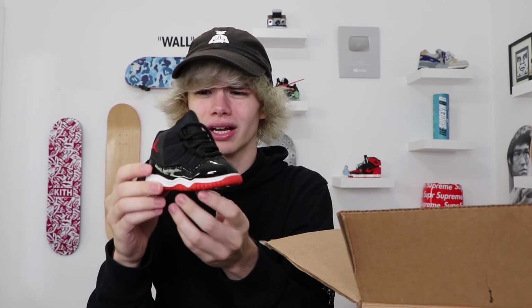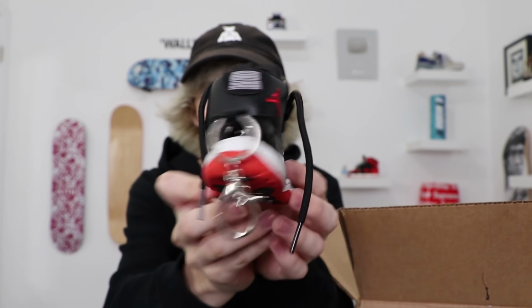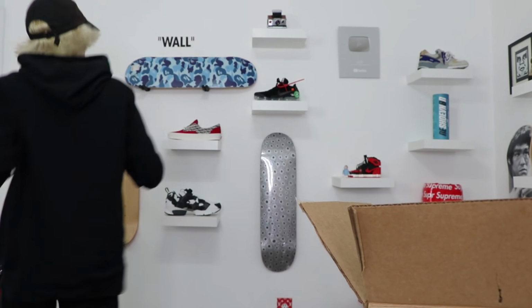For the first item in the box, we got... What? Yo! This right here is like a little baby 11. What the heck? This is so cute. You know what? I want 9 more. All right, I'm putting one on every toe. Look at how cute this is. This is like a little keychain right here. Yo, but I feel like a baby could actually rock these. Either way, this thing is super dope. Check this out. I'm gonna put this up on the wall for right now.